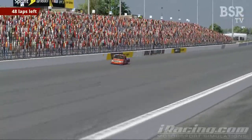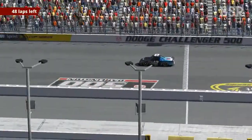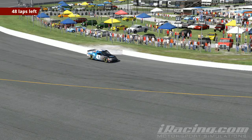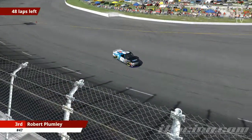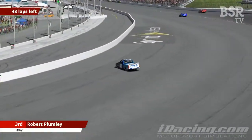Another one also, Robert Plumley trying to get into the pits, and he's spun it and actually hit the inside wall. Well, it seems to be a lot of problems on pit entry for these guys. That's unusual. It's not what I expected either from Robert Plumley, who currently leads this championship going into this race.